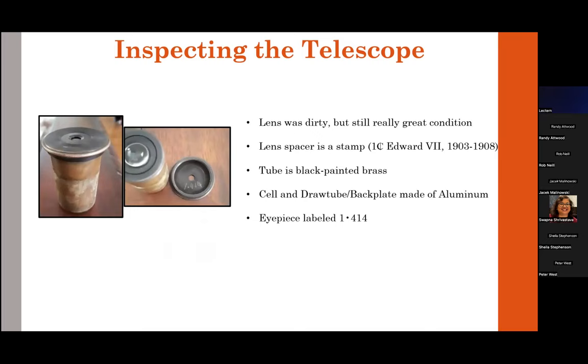Moving on, we have an eyepiece. Apart from the box, the telescope, and the extra part I showed earlier, which I still do not fully know what it is, the eyepiece was still there and is labeled 1.414.